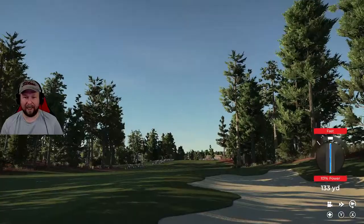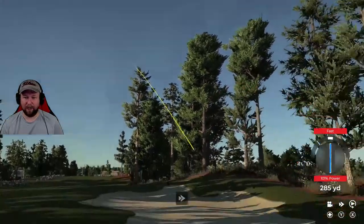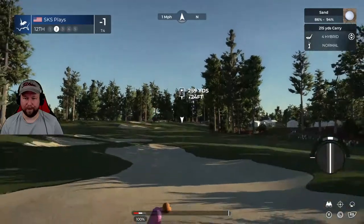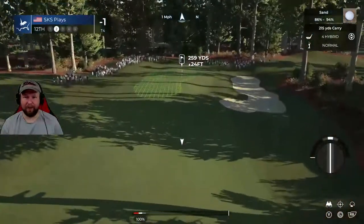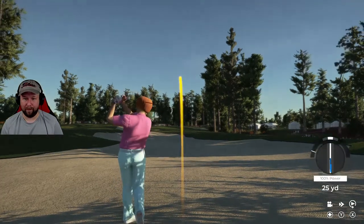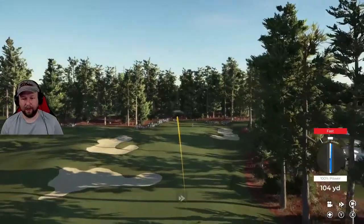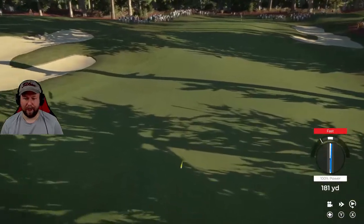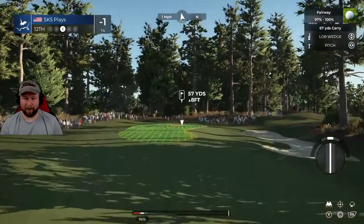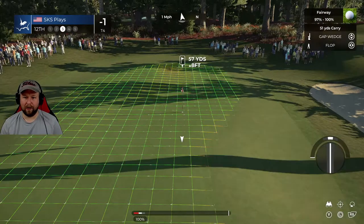Oh, just like that. We are bunker bound. Put us on the beach. Now we're in the bunker here. This is bad. We may be able to roll this up there. Good swing. It's going to go a little left. Now we didn't get enough contact. We have a good chance here to flop up, getting ready to play their third.